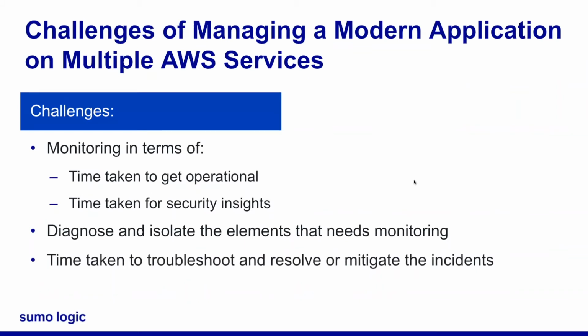So the Sumo Logic apps for the AWS Observability solution provide the ability to isolate and solve problems faster with specialized pre-configured dashboards, minimizing the time it takes to get operational and security insights across your AWS infrastructure. Identifying elements that are subject to specific operational issues or security threats and vulnerabilities across your AWS infrastructure.